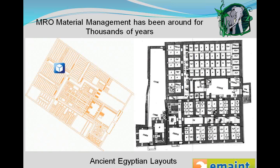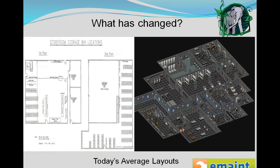MRO material management has been around for thousands of years. Most of us in today's time just think about the Industrial Revolution, but as you can tell with the ancient Egyptian layouts, MRO and the fact of carrying items and storing items have been around since basically man has been doing business. So let's look at what's changed over the past few thousand years. Let's look at the Industrial Revolution on the next slide.